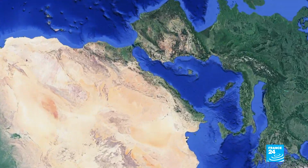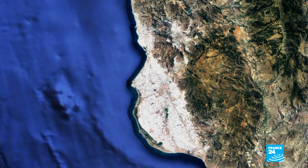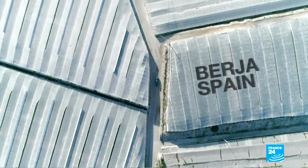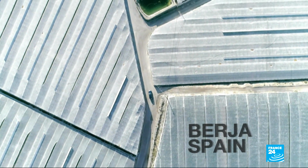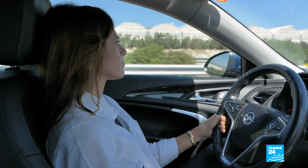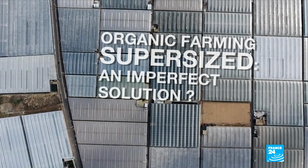If you look simply at Google Earth, you can see this area is partly covered with plastic. So it looks from space as if it's covered with snow. It's not snow, it's plastic. This week, Down to Earth is in southern Spain, in the world's largest greenhouse complex, Europe's heart of intensive farming, where organic produce is on the rise.